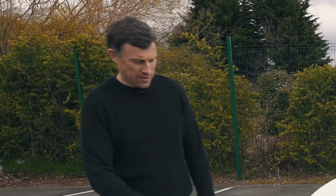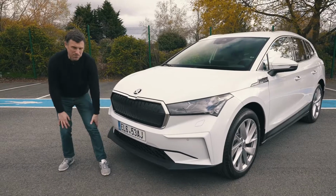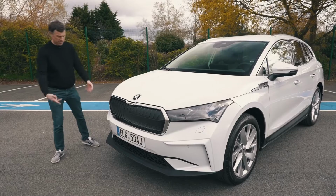What is interesting though is as you go lower down, this is quite a front splitter, isn't it? It's like the kind of thing you'd expect to find on a sports car, not a Skoda electric SUV. And you also have some vents here. Once again, that's for aero, improve the airflow over the wheels to maximise your range.